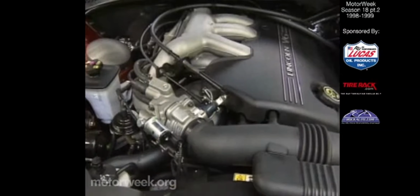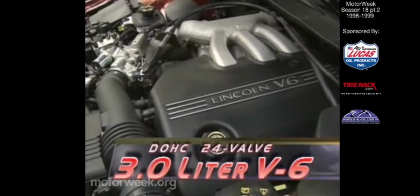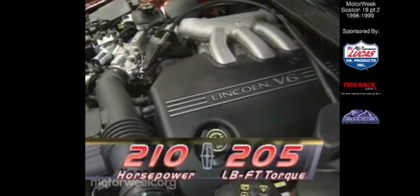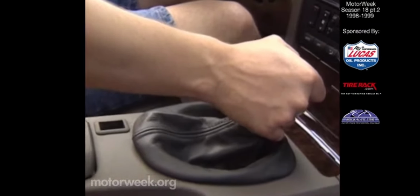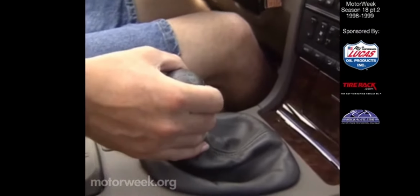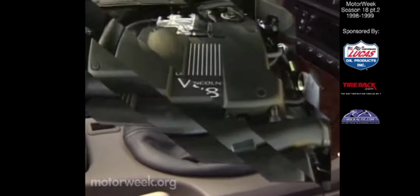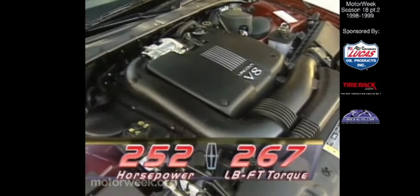Power for the LS comes from a pair of twin-cam engines, both down about 20% on power compared to the S-Type. Ford reworked their 3-liter 24-valve Duratec for the LS, nudging horsepower up to 210 and torque to 205 pound-feet. But the most important part of the V6 drivetrain is not the engine or the 5-speed automatic transmission, but Lincoln's first manual transmission, a smooth 5-speed, since the 1950s. The top-line drivetrain consists of Jaguar's 3.9-liter 32-valve V8, the only V8 in its price class. It delivers 252 horsepower and 267 pound-feet of torque.